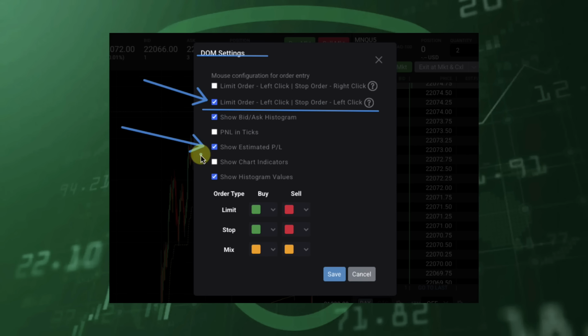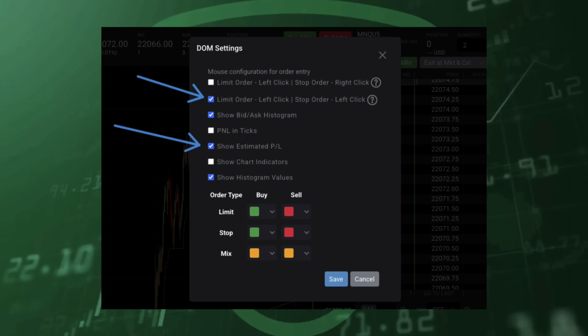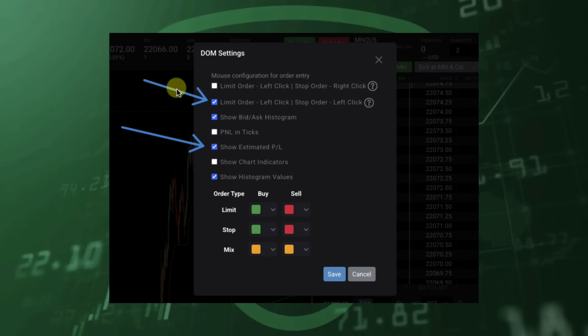And over here is my estimated P and L. When I execute into a trade, it shows me the estimated P and L on the screen. I like to see that. Some people get flustered by having that on their screen. That's really just a preference. I'm just sharing what I do. I like the left click stop order and the left click over here because it allows me to just click on it, whether price is above or below the DOM, and set my orders up.